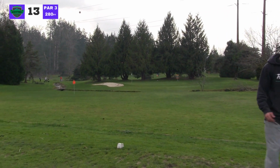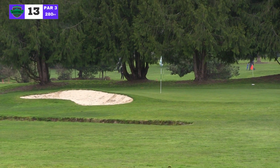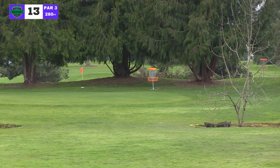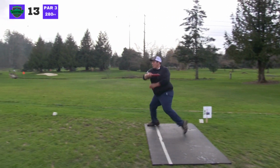Terran, standard forehand. You don't like this one. I threw it a little bit hard. I knew out of my hand that it was going to hit those trees. I was trying to skip it off the green. Kicks back off the trees. You're going to have a look for 2.